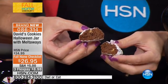This is not your everyday cookie, right? These are from David's Cookies. Only the finest ingredients, real natural ingredients that really give you that perfect experience, because if you're going to treat yourself, you want it to be worth it.